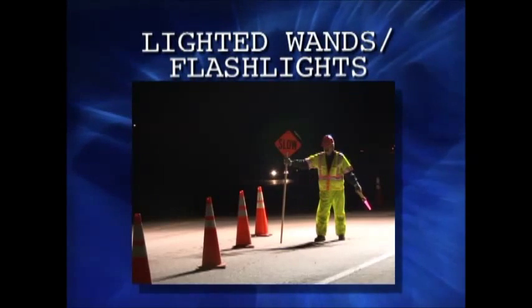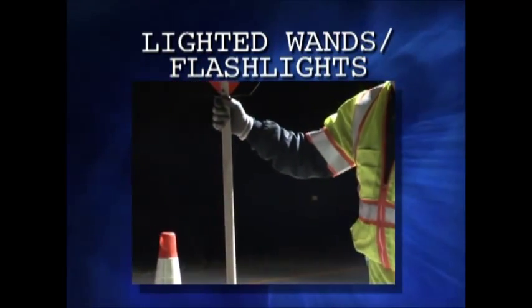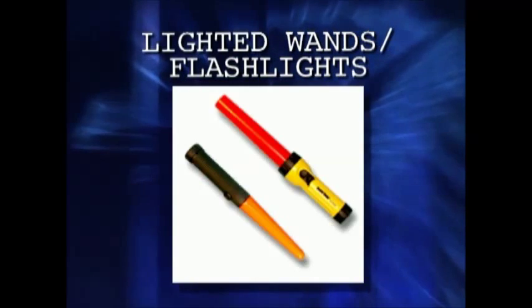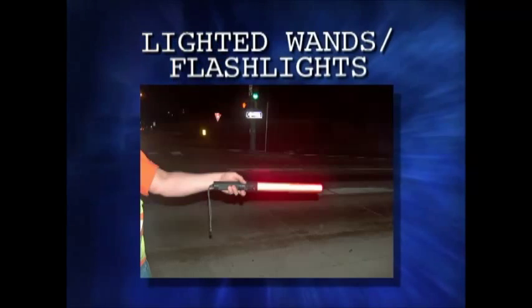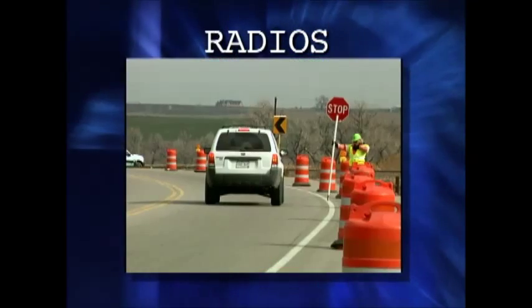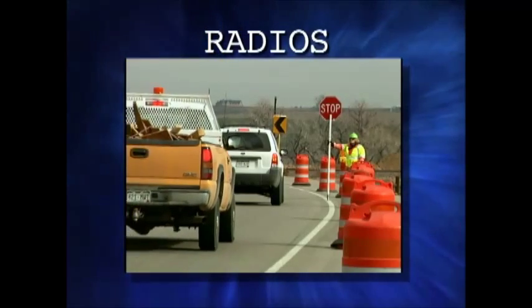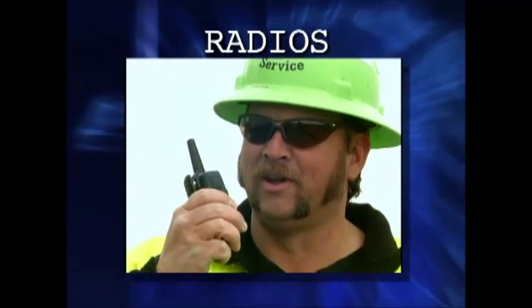When flagging at night, you may be given a flashlight with a red-lighted cone on the end. This cone should be at least 6 inches in length. You may also be given a lighted wand to use for nighttime operations. Lighted wands are generally 30 inches in length. Radios aid in flagging situations where one part or end of the work zone cannot be seen by the flagger or flaggers. The traffic control supervisor will issue you a radio to use in certain situations.